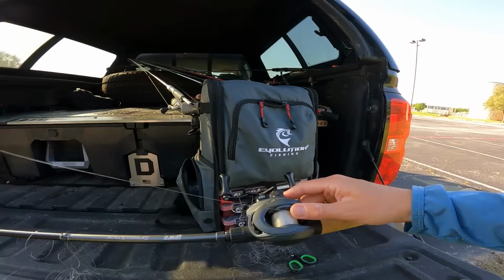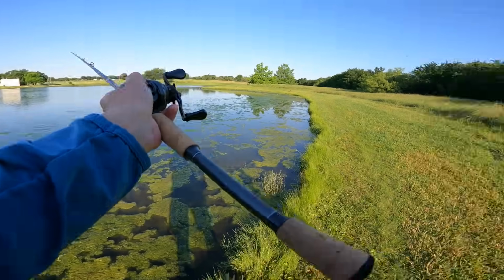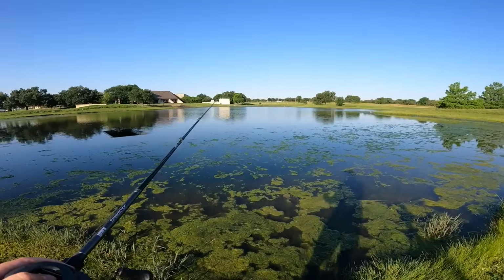Look at how easy that was. Wow. Now, I'm definitely a fan of the roll cast, but that tends to get me in trouble with tall shoreline grass. So we're gonna stick to the overhand the rest of today.